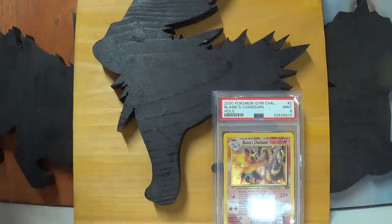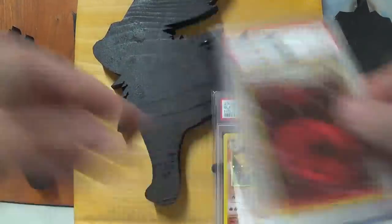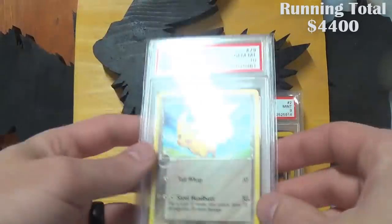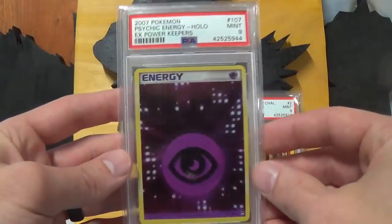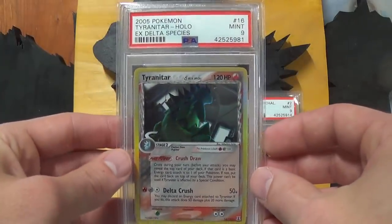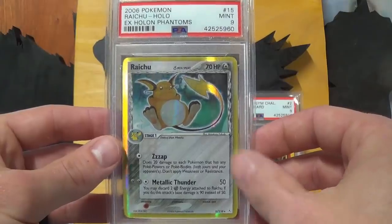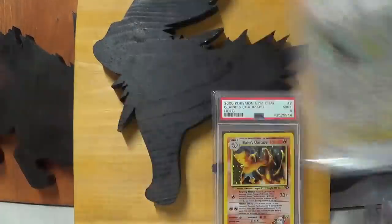Let's see what this next stack has in store for us. Some more Power Keepers. Fire Energy with a 9. Got a holographic Raichu with an 8. Got a cool little Delta Species Pikachu Gem Mint 10. Got a Psychic Energy with a 9. And a Fighting Energy with a 10. Got a holographic Tyranitar with the Mint 9. Got a holo Delta Species Raichu Mint 9. The Jolteon Gem Mint 10. There's a real nice pull.